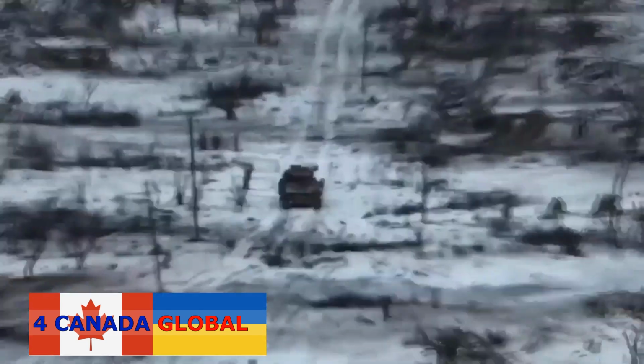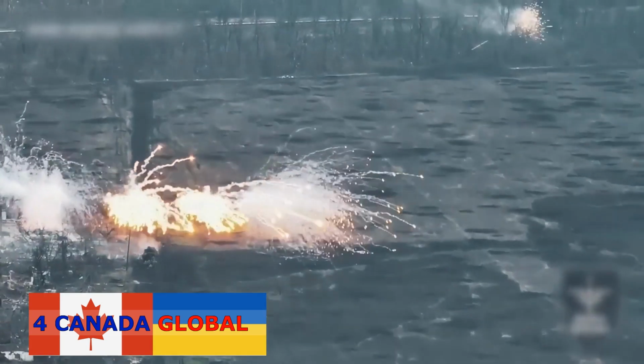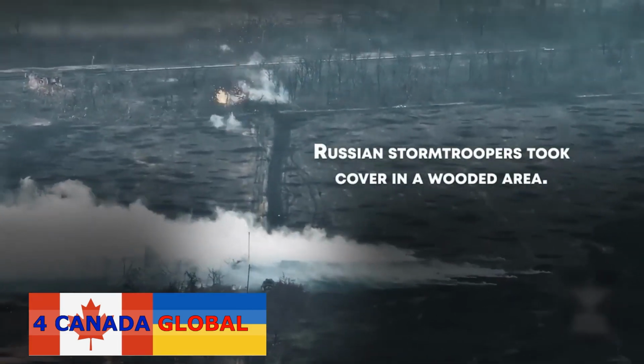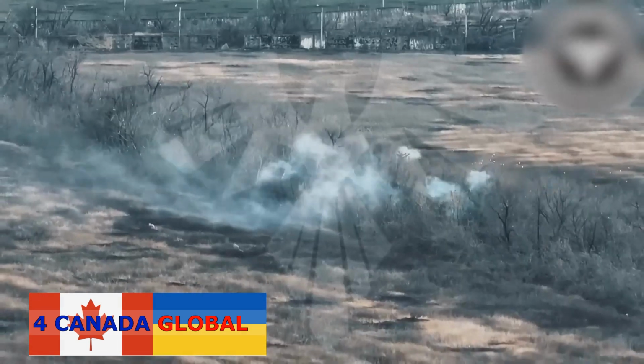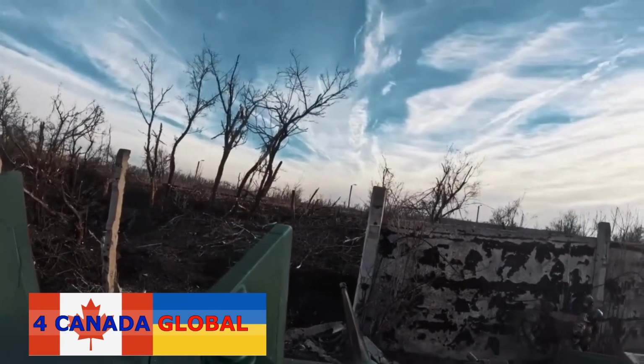The high mobility of the Bradley allows for a rapid response to threats and their neutralization. Bradley came to stop the Russian infantry, which is crossing the field to storm Ukrainian positions. Even if the Russians reach another planting, it changes nothing. The cannon cuts down trees like thin branches. They offer no cover. This is an incident near Avdiivka.